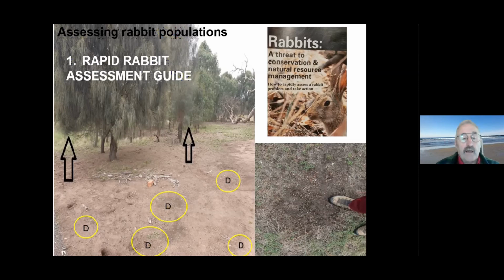And you look for damage, so that's that grey sign. You look for the lack of or the presence of seedlings, and you look for dung.